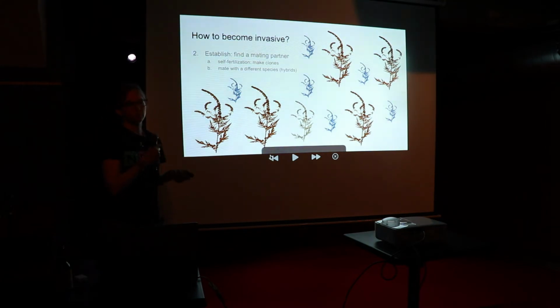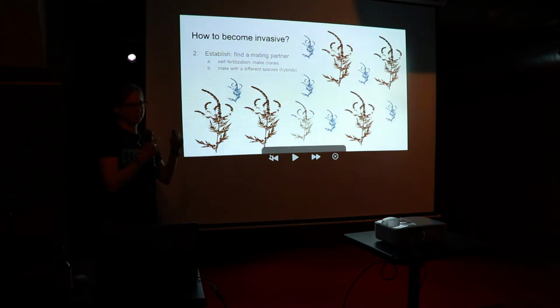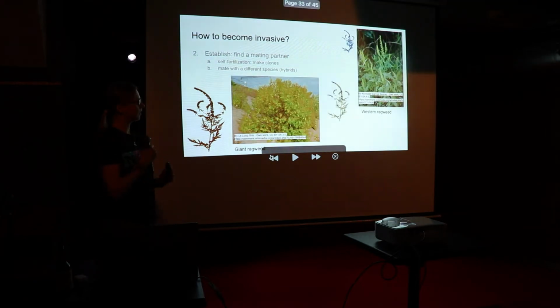It may not be so good because hybrids often can't reproduce, or it depends on which species hybridize. But sometimes, especially for invasive species, this can really help them, especially if those other related species are quite abundant. It can help them, and that's something we actually found with ragweed.